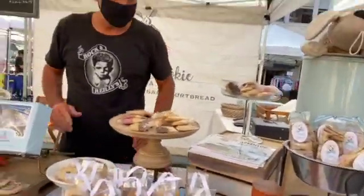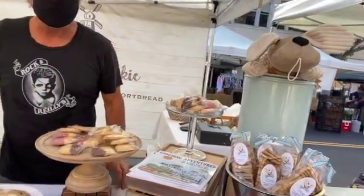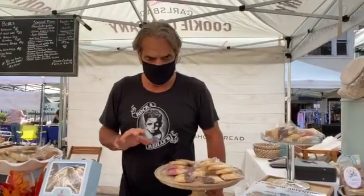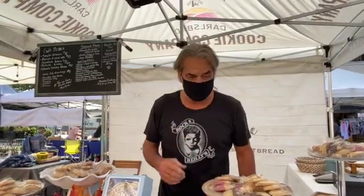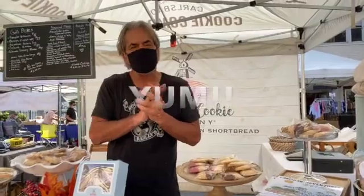So we have all shortbread cookies, including a whole line of gluten-free shortbread cookies. But our cookies are taken to the next level. Rather than just shortbread, we've decided to stuff some of them. So we stuffed one with peanut butter and one with chocolate and caramel. We do gluten-free. We do all natural products. We're farm to bakery. So if we do a lemon cookie, it's actually with the zest of a real lemon, no artificial flavor.